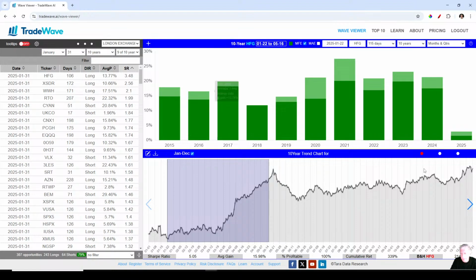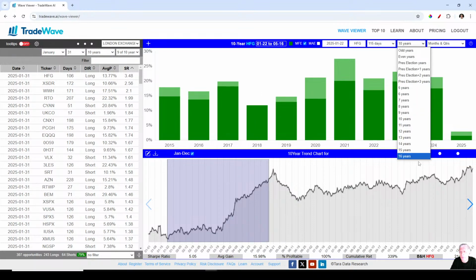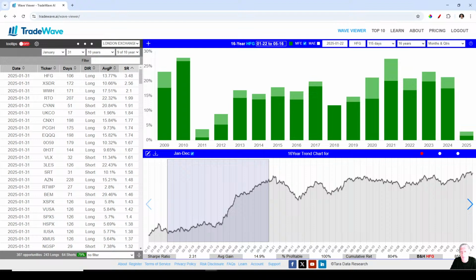And look at it. Wow, I think I can do trading on my Schwab account. I think I might trade this one. So far it's been up this year 1.51%. But the average gain is 15% from now until May 16th. And it's done it all these years. This actually looks really good.